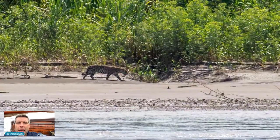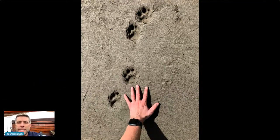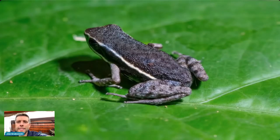All right, jumping ahead. This was the highlight for me. Jaguars are very elusive, very shy species. And we spotted this beautiful jaguar. It had just crossed the river, so it was wet. We stopped the boat and we were able to watch it walk around along the side of the river for a little bit. And it wasn't too happy we were there, but once it left, I was able to hop on shore and grab these pictures of the jaguar footprints in the fresh mud. Amazing to see.